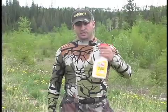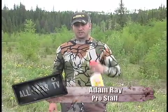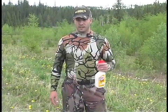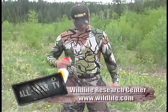One of the things we want to make sure we're taking care of is scent control, and we use Scent Killer from Wildlife Research, more than 99% effective. We'll spray down, take care of as much human odor as we possibly can so we can have a successful hunt.